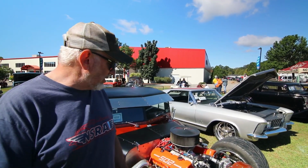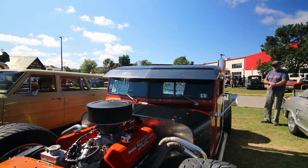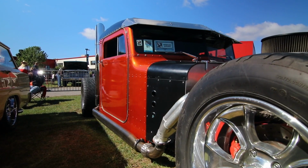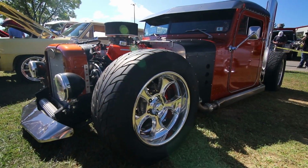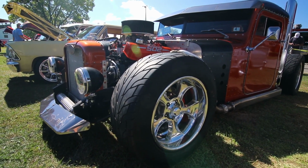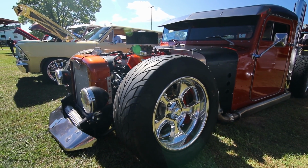My name's Terry from Lancaster, New Hampshire. This is a 1988 Peterbilt, all air ride, big block Chevy. Lowered down 13 inches, custom chassis. Yeah, it's all air ride. Four wheel leveling valves, it's all truck theme, trucks are air ride.